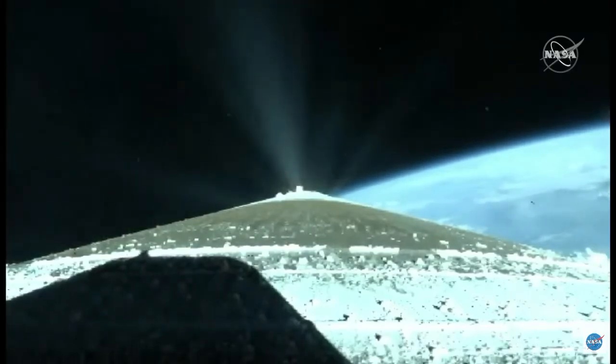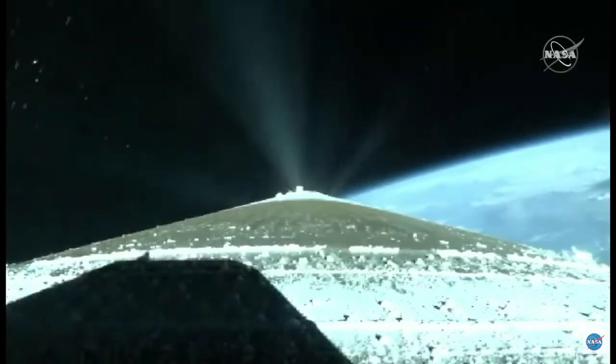And Centaur has begun the boost phase chill down sequence to thermally condition the RL-10 for operation.